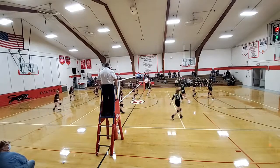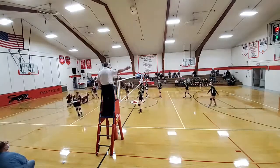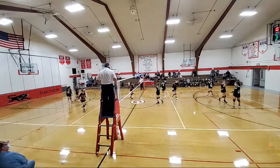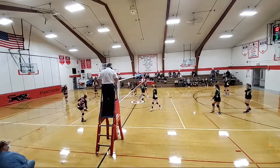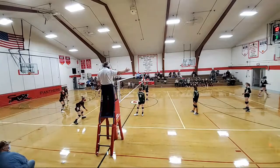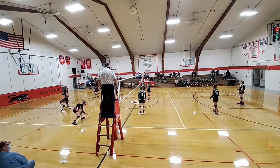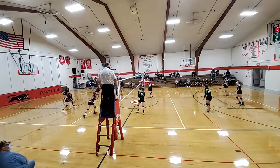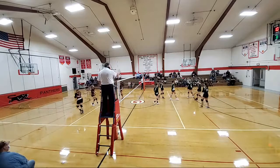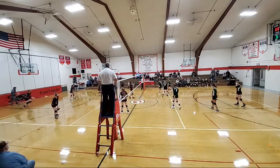Her serve is over, received by Nelner, set by Kazemba, spike from Falkenberg. And in the net called on number 12. 16-10. Lancers lead by 6. Nelner will continue to serve. Nelner's serve is over and foot fault called on Nelner. 16-11. Lancers lead by 5.